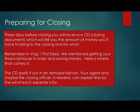Preparing for closing. 3 days before closing, you'll receive a CD, what's called a closing document, which will tell you the amount of money you'll need to bring to closing and what it's for. Remember back on Vlog 1, First Steps, we mentioned getting your financial house in order and saving money? Here's where that comes in. The CD spells out in itemized fashion or detail. Your agent and maybe a closing officer, if needed, can explain line by line what each expense is for.